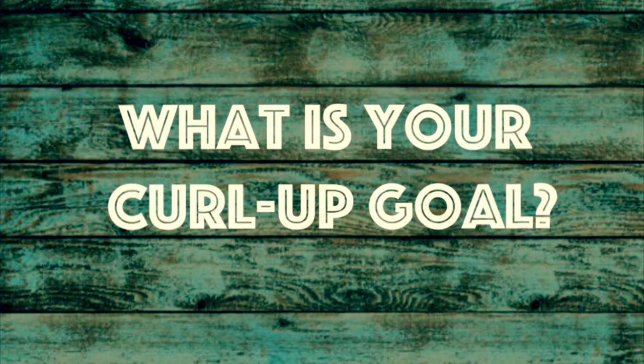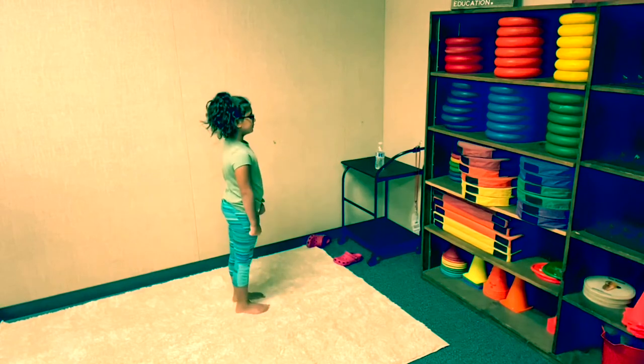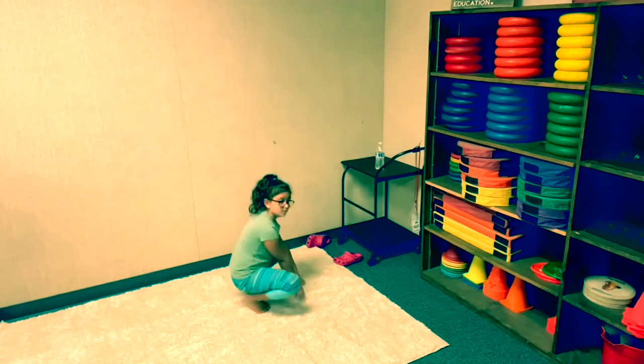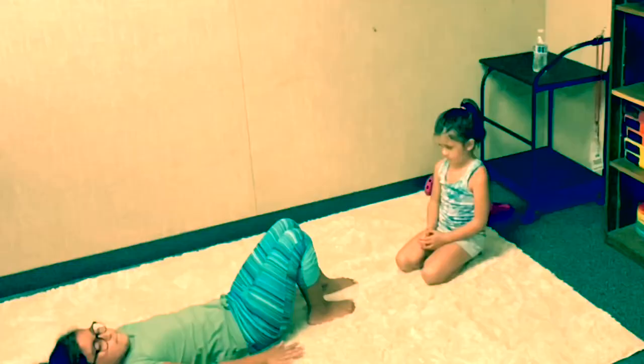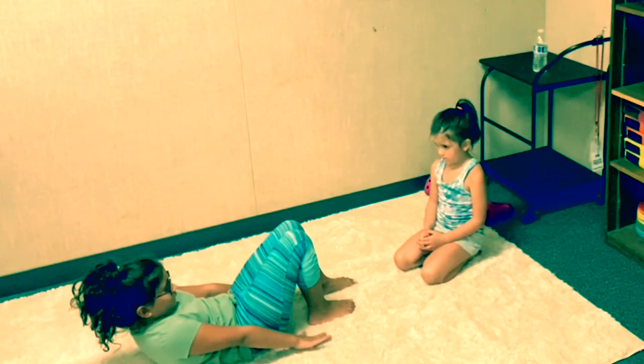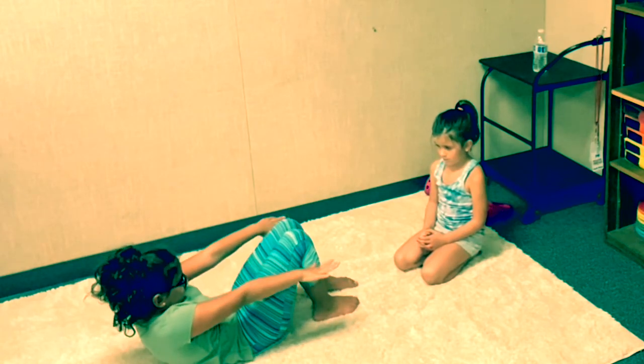What is your curl-up goal, exercisers? Is it 1? Is it 6? Or maybe you're trying to go all the way to 12 today. Make sure your goal today is either the same as yesterday or one more than yesterday at the very least. If you do need someone to hold your feet down, that's okay if your curl-ups are looking like this.